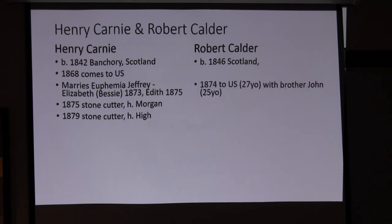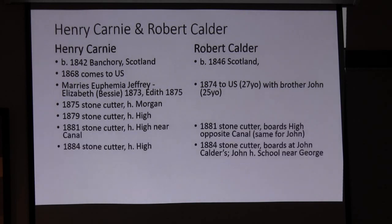Robert Calder came to the U.S. in 1874 with his younger brother, John. They also settled in Westerly. Town directories show Robert boarding with John, his younger brother.